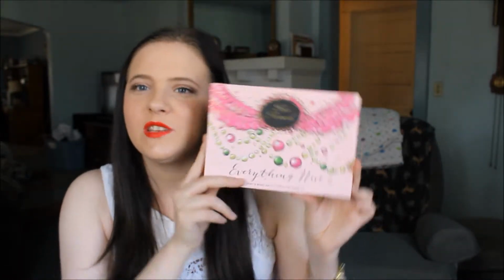So, yeah. The next question is the best color names. And this goes to the Too Faced Everything Nice, That's What Pretty Girls Are Made Of palette. And I got this at Christmas time. It was their Christmas set palette, and the packaging is just adorable.